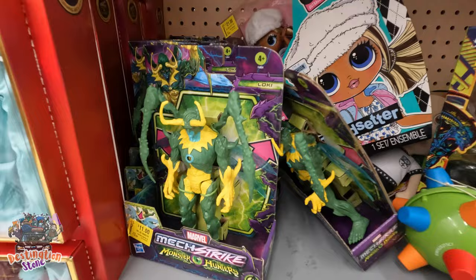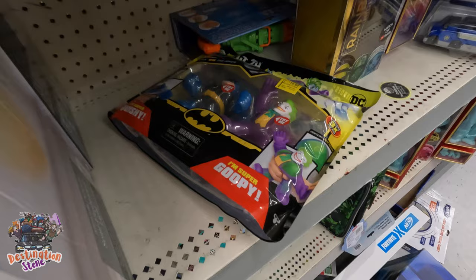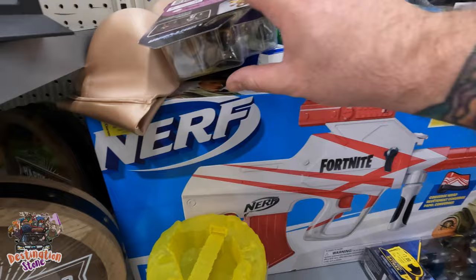So we're in the Walmart. This guy's still 11 bucks because nobody loves them. Like 7 bucks for these guys? That's cool. A bunch of Rainbow High stuff. That scuba. Got some Batman stuff. And John Cena is on sale for $1 off, I guess. It's a cool Fortnite Nerf gun, that's cool. I don't see a price on it, but oh, 40 bucks. Very cool.